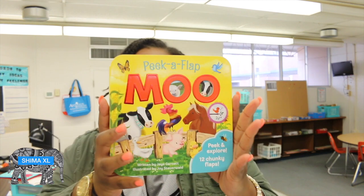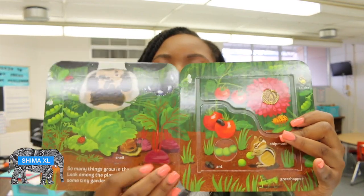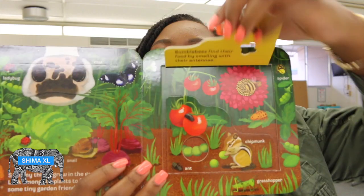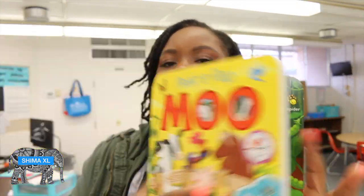So this one has all the animals that you would find on a farm. Maybe I'll record a video and go through the little flaps. You can open up the flaps and see the things that are hiding inside. So this is the Pika Flap Moo book. It says from 2 years old and up. And of course, when my nephew and my little cousin get of age, I will be reading these books with them, or I'll record a video and send it straight to their mom so that they can have these books being read to them, even if it's on video.